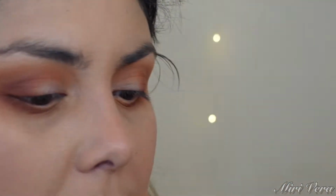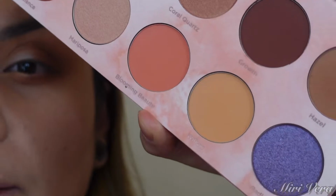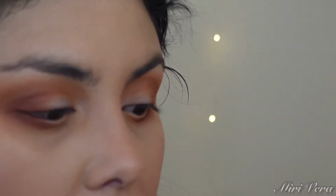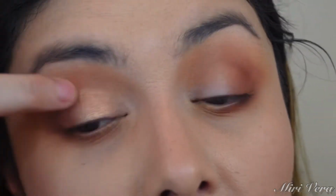Okay, it looks like there are 3 satin shimmers, so these 2 and then the purple, but I'm not dipping into that one today. I think I'm going to do this one first and then this one on top and see how that looks. Feels very soft. It's definitely a satin shimmery type of shade. It's beautiful though.